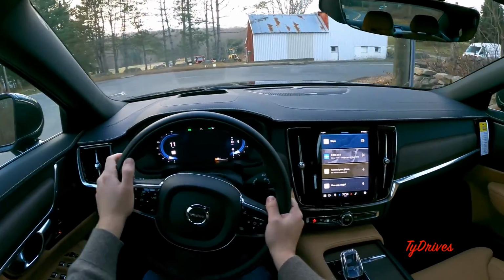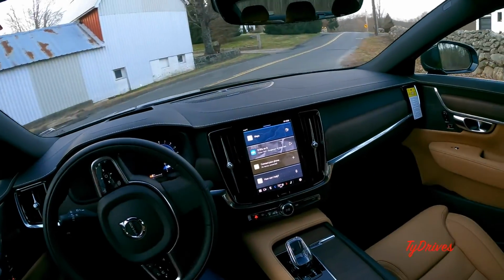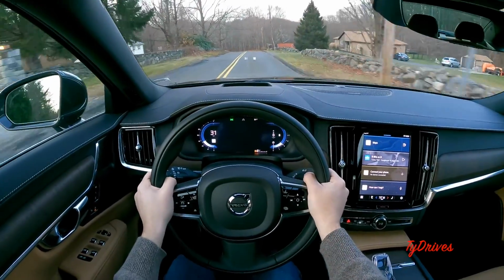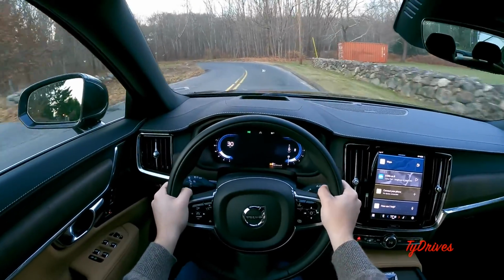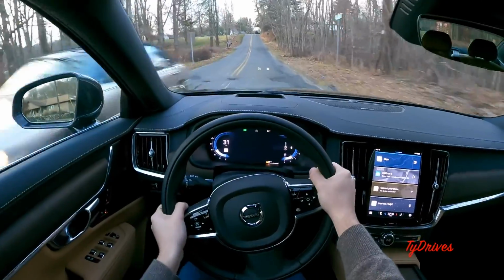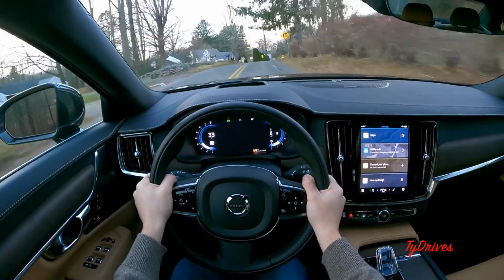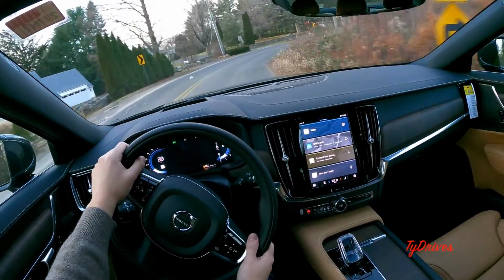Alright, so this is in no way a handling vehicle, but there is a pretty good corner coming up here, so we'll see how it takes it. And we're not going to go crazy here, but it's not too bad. You feel a little bit of body roll and things like that you'd expect, but this is a luxury car. So again, expect things like that.